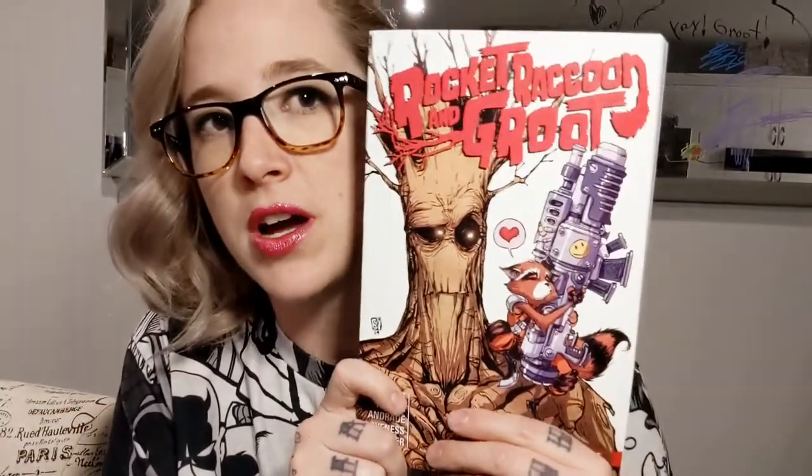As I mentioned earlier, I collect Groot and Rocket for me and my daughter, which you guys have met before, I realize. That's my sweet baby Beetle. She's the Groot collector. But this one, Scotty Young, Groot, Rocket, kind of checks off a couple boxes for us here. So I'm excited to read this one.